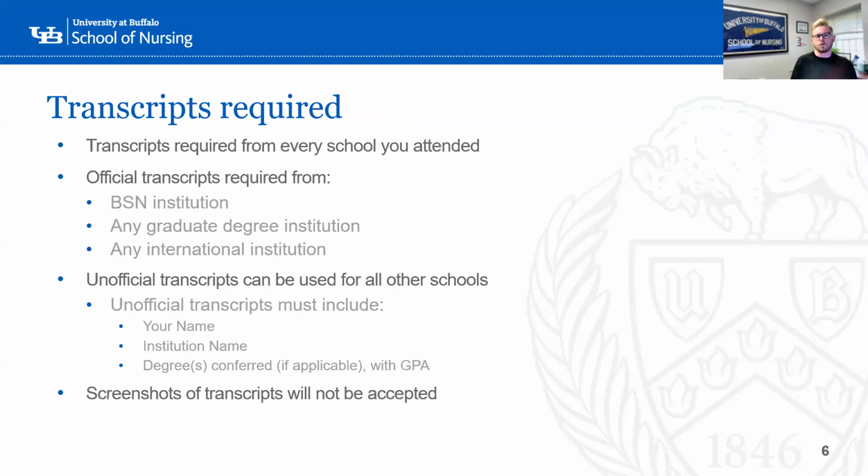To go into a little detail on the transcripts, we require a transcript from every school that you have attended. That means that if you graduated from high school and only ever went to one school, you have no credit coming in from high school, and you didn't take any prereqs at any community college, you have 1 transcript. If, on the other hand, you have 2 prereqs from 1 community college, a high school course that you got for college credit, an associate's degree, a bachelor's degree in English, and a bachelor's degree in nursing, that means that you have 5 different transcripts that you have to submit. You have to submit a transcript from everywhere that you are getting credit for.